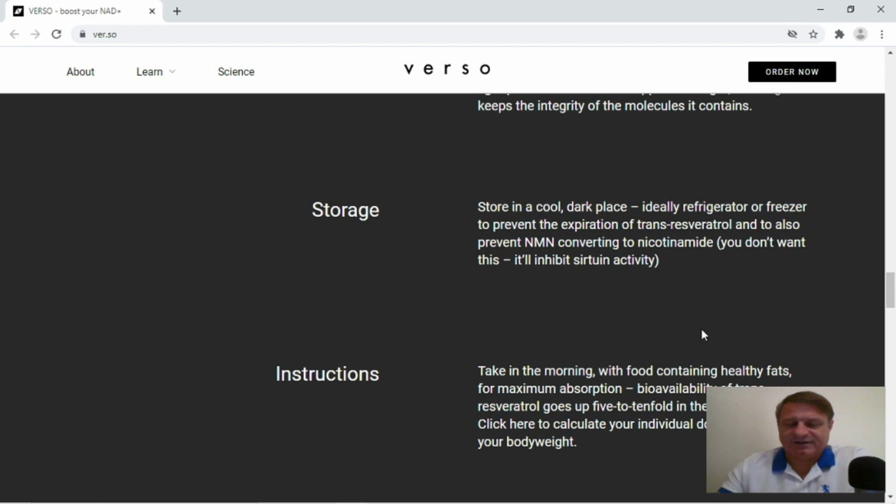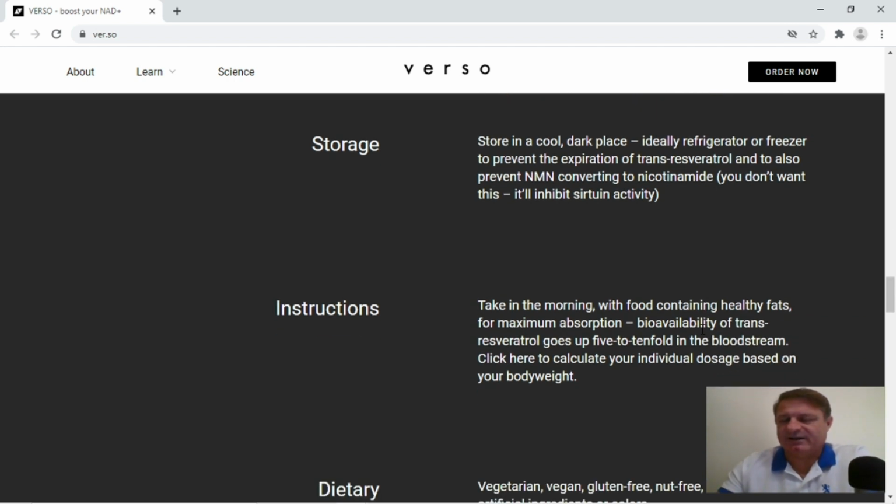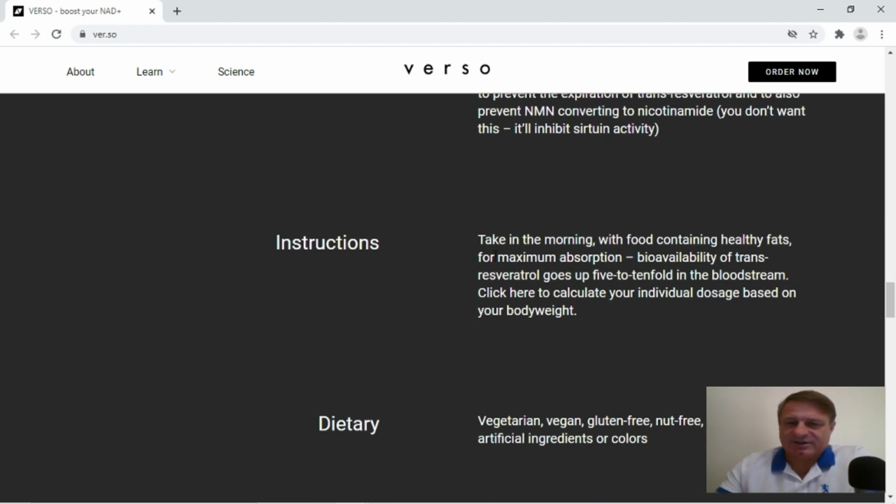And that's the kind of cool kid text that's sprinkled around the site, the off-the-cuff statements. I think that's what I'll call it, cool kid text. When I think I've come across it again, that's what I'll name it as. You've then got the instructions here, which talk about when you need to take it, etc. Correct information. But because they've got trans-resveratrol, it needs to be thoroughly mixed into a fatty food.